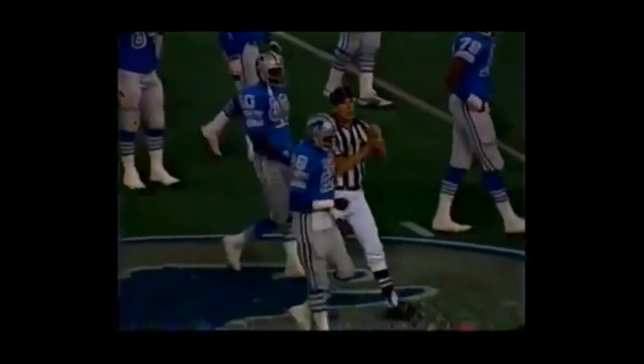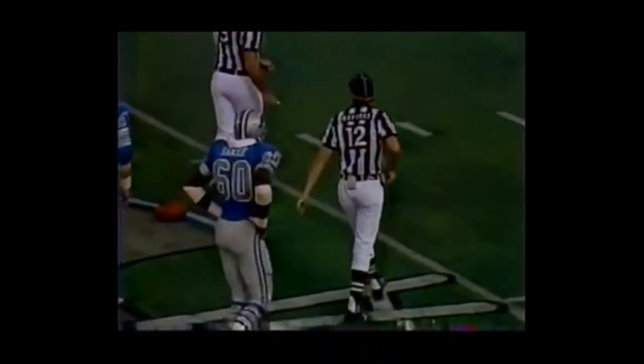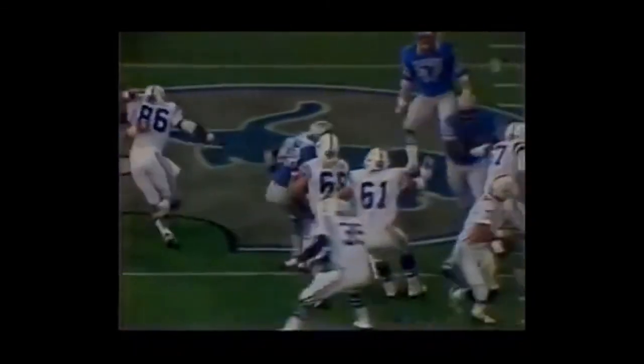Gene? They're going to try and run for the 3, and Joe Washington has it. Joe Washington out to the 45-yard line. Well, holding on the offense, pass interference on the defense. We're going to play it over. And our alternate official in the booth, Gene Washington, is again, in uncanny fashion, 100% correct.